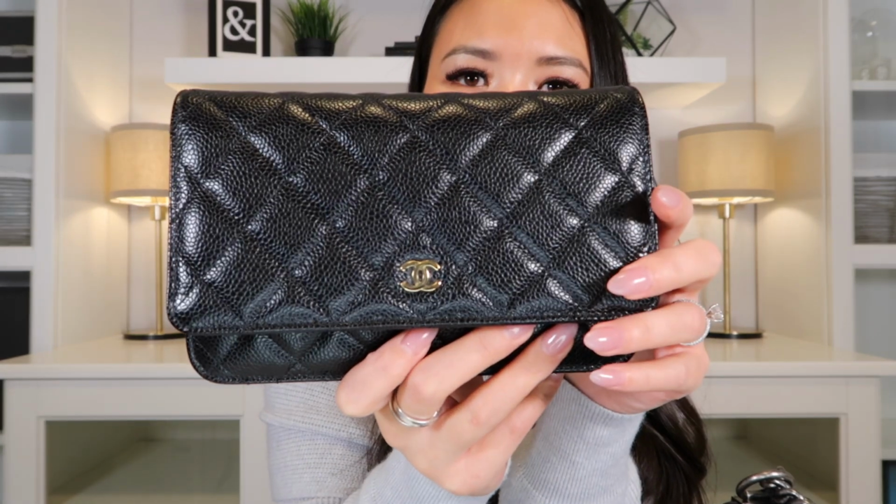I paid 3,570 Canadian dollars for this, with taxes and everything included. I think it went up $500 the next day. The value has gone up $500 just overnight, which is absolutely insane to me. It looks like this, and it has got to be probably my most used Chanel item now. I use this bag a lot. It is so practical. I can see why everyone loves this and you hear about it so much.